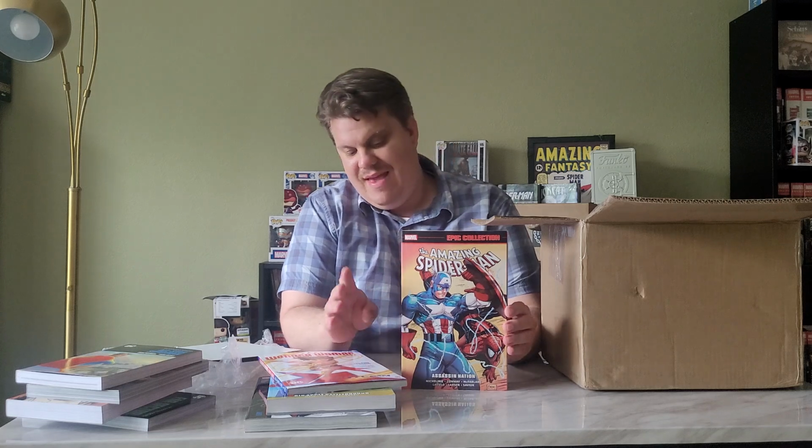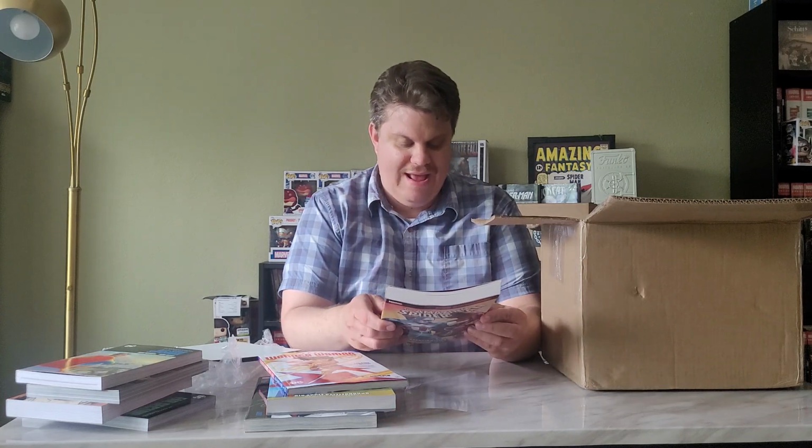Next we have the Amazing Spider-Man Epic Collection Volume 19. This is Assassination. This is a reprint. This takes place with Amazing Spider-Man 311 to 325, Annual 23, and the Marvel graphic novel Parallel Lives. I didn't get this when it first came out.